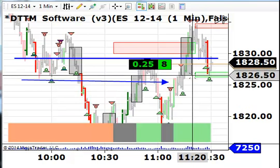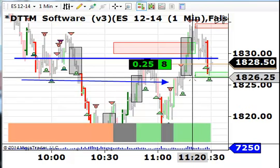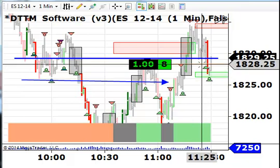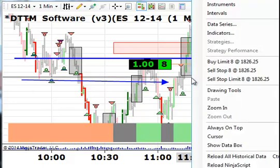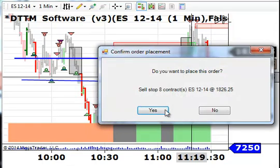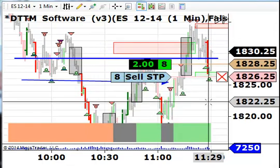So I'm going to put in a sell stop. We're long from 28.25. The low of this high velocity move is 26.50, so I'm going to put it in at 26.25, just a tick below there. Okay, that's our protective sell stop.